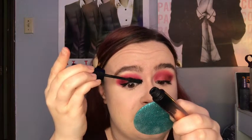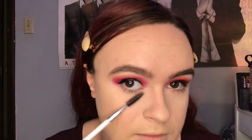This one has a very similar brush to the Too Faced one. It's kind of got that hourglass shape. And I just got on my inner corner. Everyone's done that once in their life. But the biggest thing is just let it dry and it'll come off. A trick that I like when you get mascara on your skin after I already did the foundation, take a spoolie and just flake it off. That way you don't have to take your fingernail and really scrape it off.